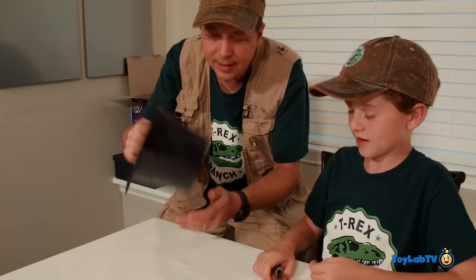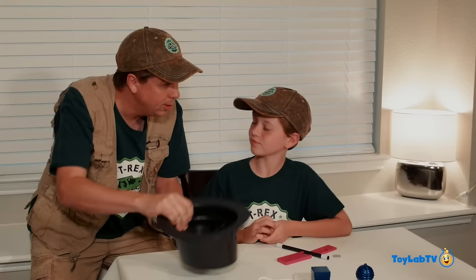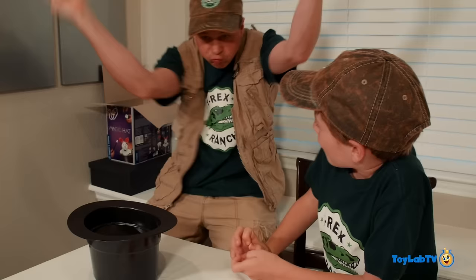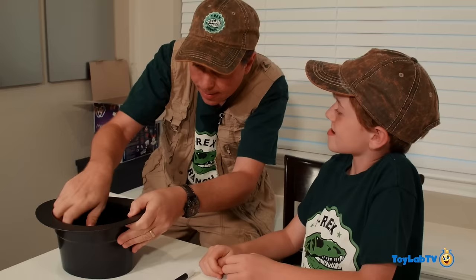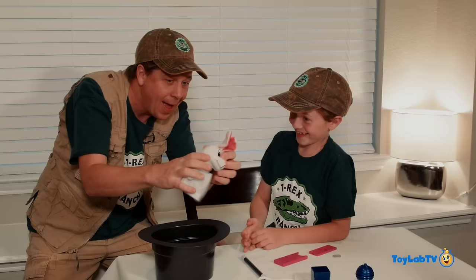You see this magic hat? See, there's nothing inside, is there? It's empty. Okay, let's take the old magic wand here. Hocus Pocus, make a rabbit appear in this here hat. And look what we have here, huh? It's a rabbit! That's fake. See, it's just a puppet. It's just a puppet, I know.